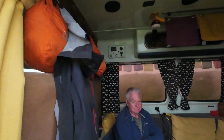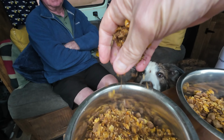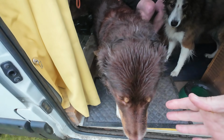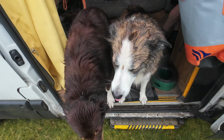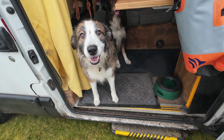Keith's just preparing food. What are we having, Keith? Muesli. Ooh, that looks lovely. Well, Bay says, yes it does, please. Are you all ready for it? You're all a bit wet, aren't you? All right, you can have your dinner in a minute. You're not having garlic in yours, though. No wild garlic.